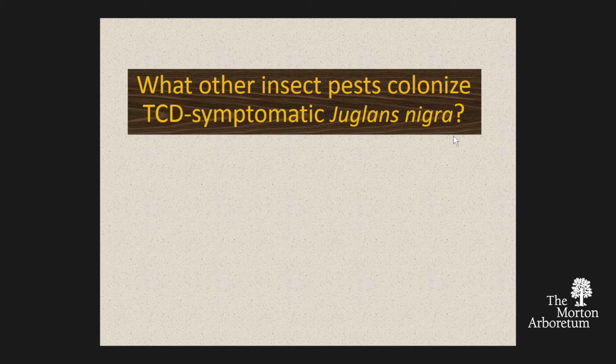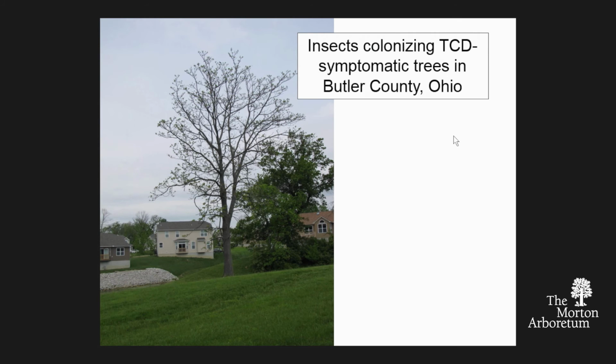So now we had looked at artificially stressed walnut, just to get baseline data on whether their insect pests will come into these stressed trees. Well, what about TCD symptomatic trees? Once TCD was found in Butler County, Ohio, I said, oh, good, I don't have to go down to Knoxville, Tennessee now. It's a lot closer to go to Ohio. So we started looking at this question last year.